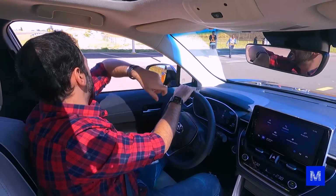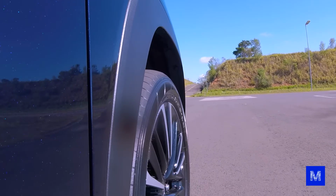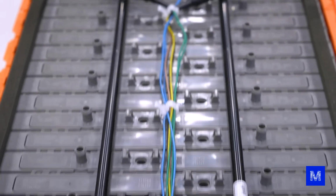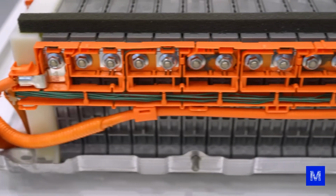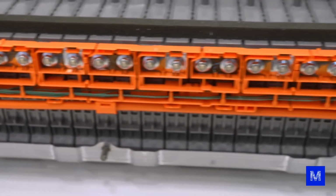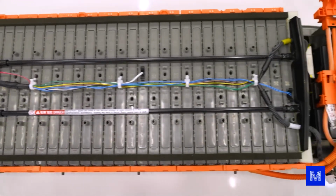In short, when you're driving, every little brake you apply, you're returning energy to the battery, you're recharging the battery. In all that I've said, there are two important things. This car never needs plugging in as the battery is constantly recharged. Secondly, the car performs the engine exchange automatically without requiring any input from the driver.